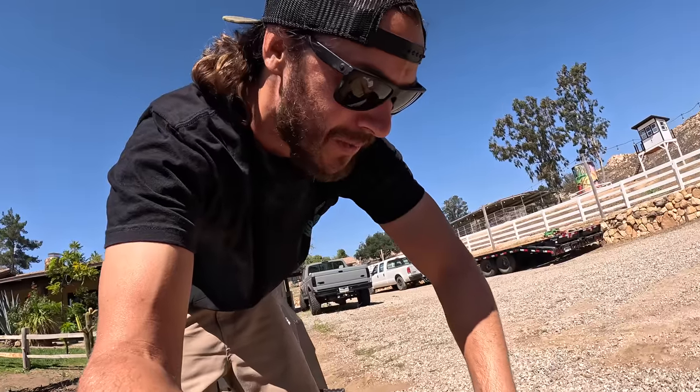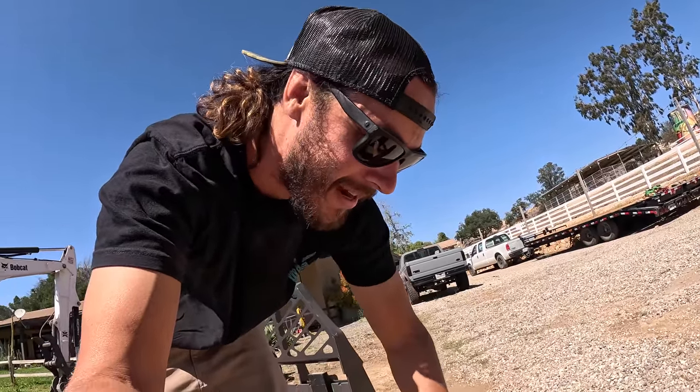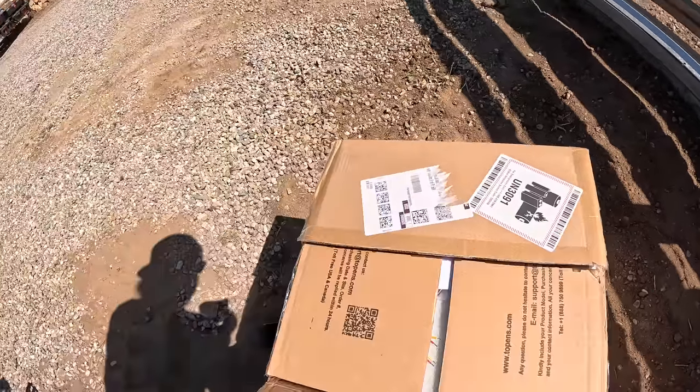So that means I need two batteries. But as we've learned, we lose power out here a lot. So no matter what, we'd at least need a system with a battery backup. And that also gets expensive. But let's crack this thing open and see what we got.